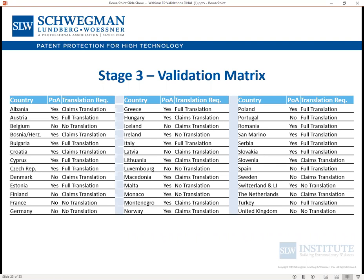The second level covers countries which require the claims to be translated into their national language. These countries, known as claim translation countries, accept the description in the form that it is granted. The third level are the full translation countries, which require the entire granted European patent to be translated into their national language.